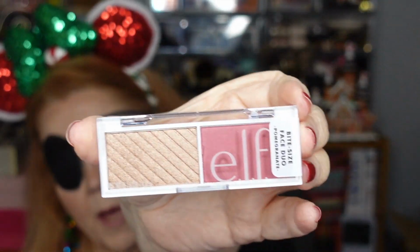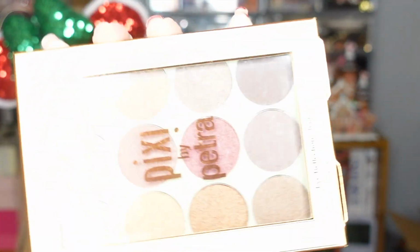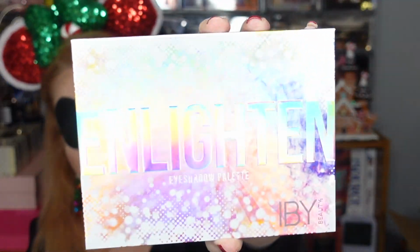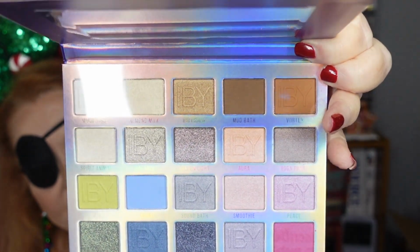From e.l.f., we have the Bite Size Face Duo in Pomegranate. Also from e.l.f., we have a Bite Size eyeshadow in Rose Water. Love this one. And from Pixi by Petra, we have the Eye Reflection Shadow Palette in the shade Mixed Metals. There we go. I think you're getting the shades there. And from IBY Beauty, the Enlighten eyeshadow palette. Plastic on that because it's on there pretty well, but hopefully you can see the shades for that.